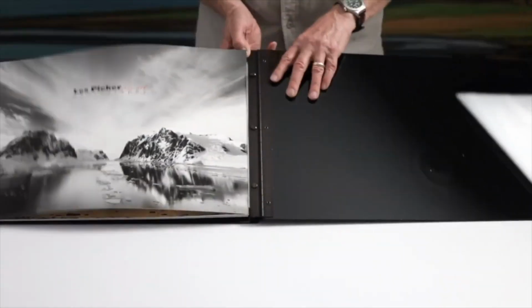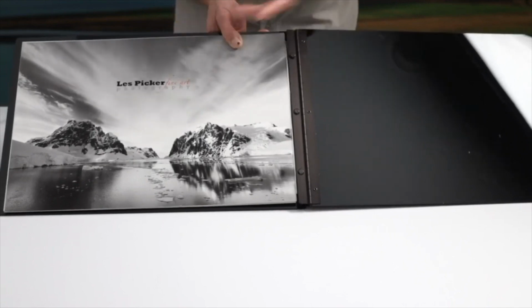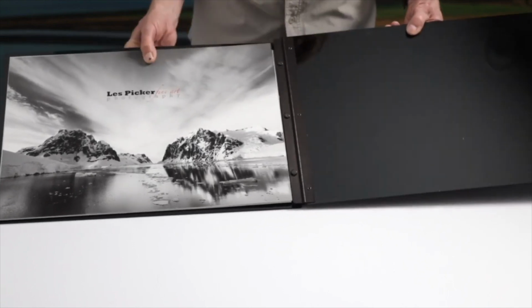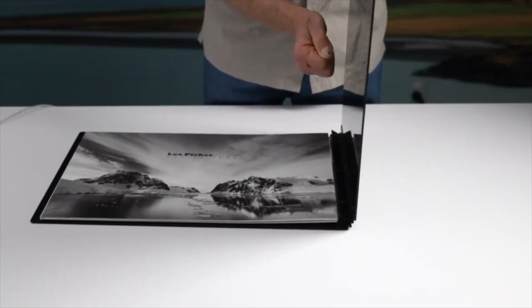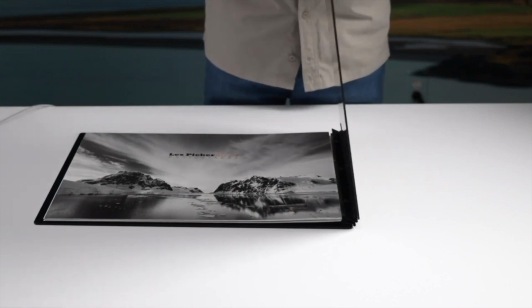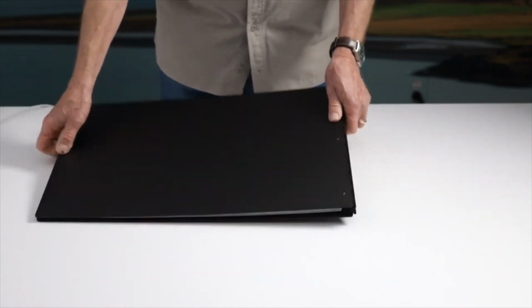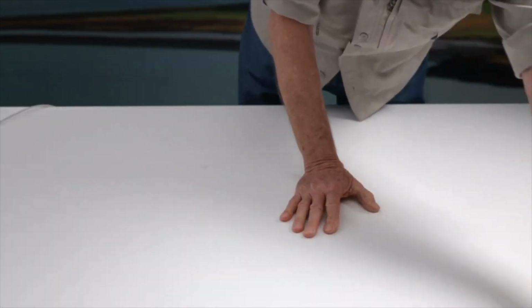And then, of course, at the end, I have a credit here with my name, Lester Picker, Fine Art Photography. This is a very good, sturdy housing that it's in. It's not plastic, it's a composite material, and you can fit a number of images on here. This is a short one for demonstration, but you could easily fit 20 or more images on that.